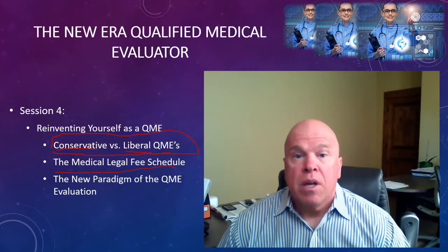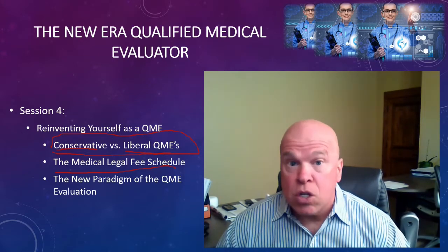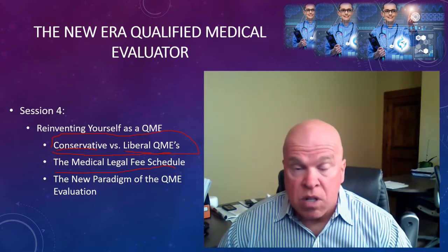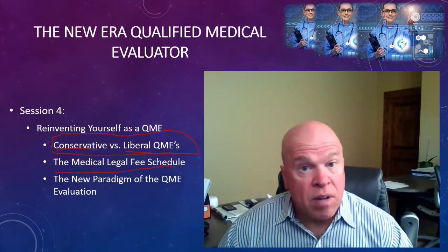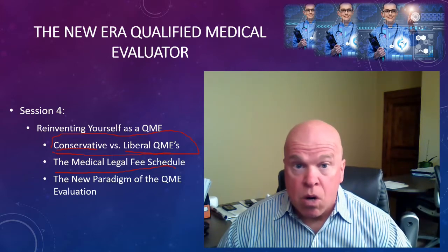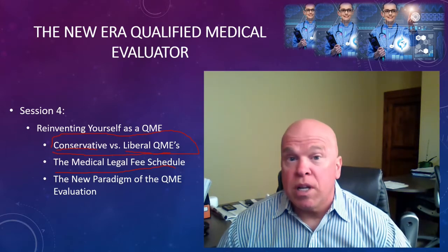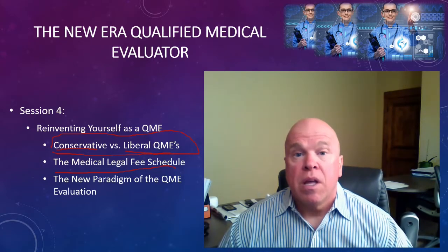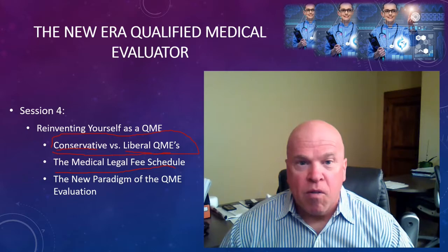Now, in the new era, the medical legal fee schedule is moving towards a flat and fixed fee structure, not based on time. See, in the current medical legal fee schedule, we have several time-based billing codes, the ML101, the ML104, and the ML105, and even the ML106 are all time-based billing codes. Well, time-based billing codes are going the way of the dinosaur, and the new medical legal fee schedule coding and billing is going to involve flat rates for the work that we do. Thus, we no longer have time to spend incessantly on deliberating over our opinions and conclusions.